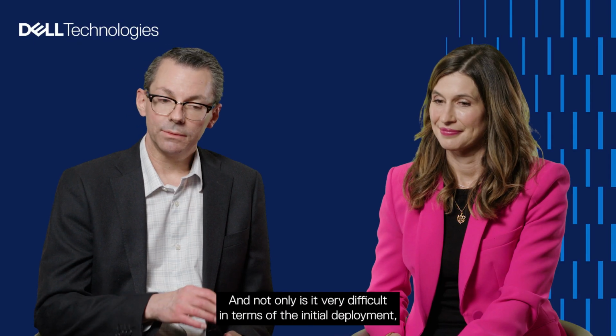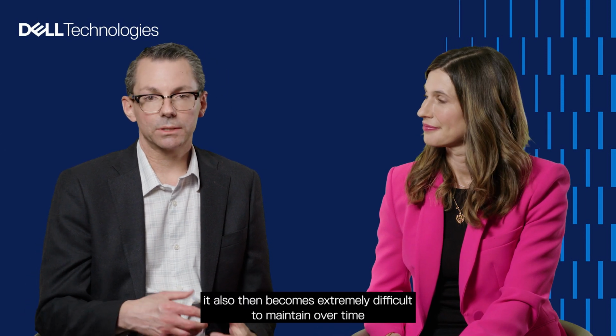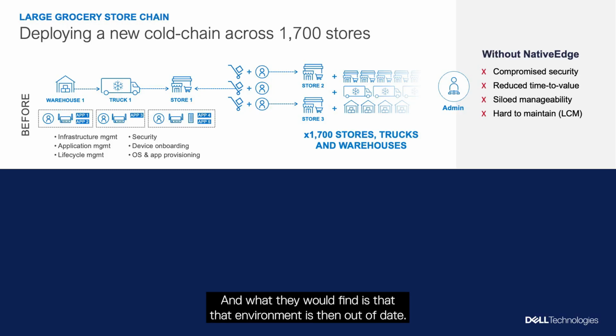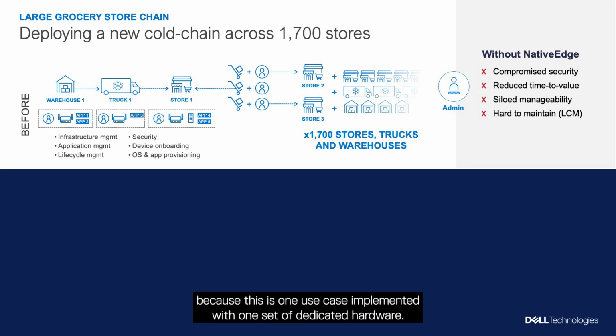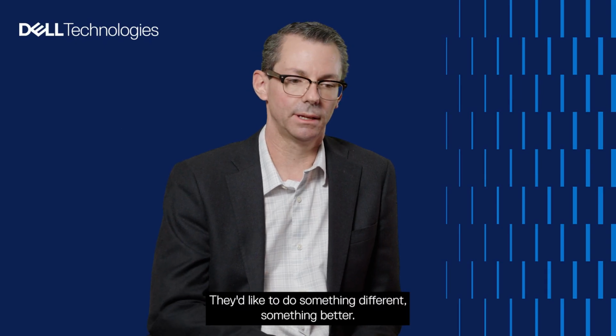And not only is it very difficult in terms of the initial deployment, it also becomes extremely difficult to maintain over time and to manage over time. And what they would find is that the environment is then out of date. It becomes a security risk because the software is not being patched and updated. And they would end up in a situation where they have siloed manageability because this is one use case implemented with one set of dedicated hardware. They'd like to do something different, something better.